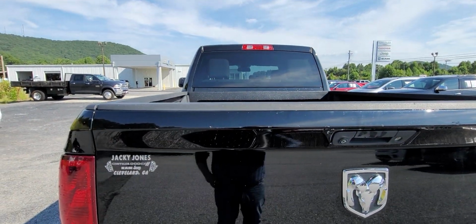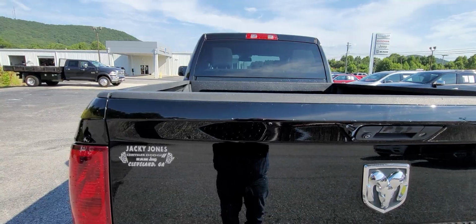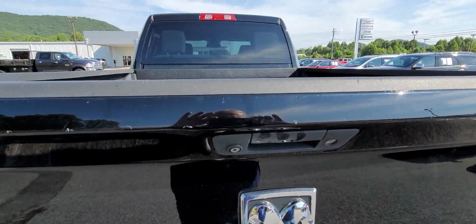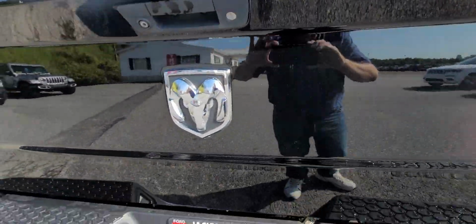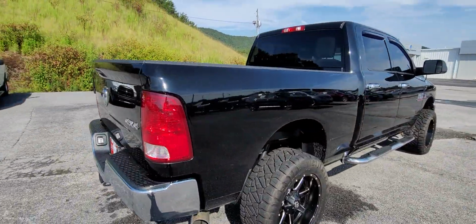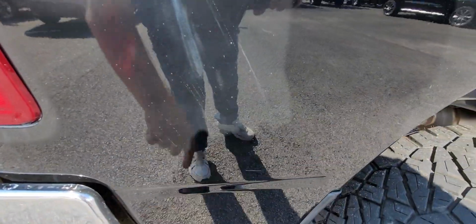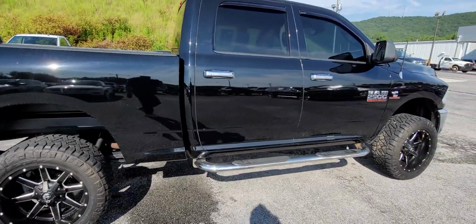So, there goes my fat fingers again. So, I really didn't see any scratches other than there's a few of them on the tailgate. Just small little scratches. I can probably get those touched up. Otherwise, I didn't see any imperfections. There's a small one right here. Those look like just little service scratches. I can probably get those buffed out for you.